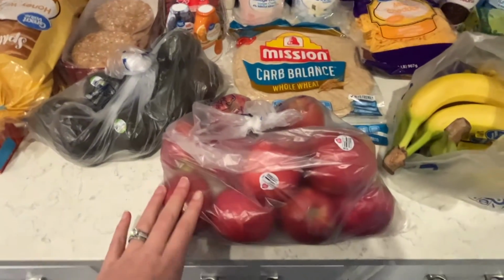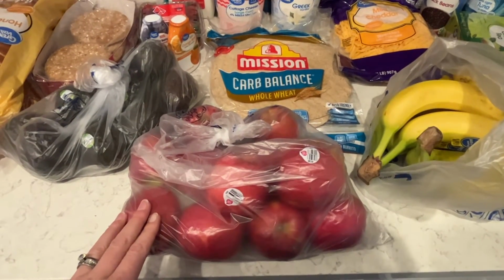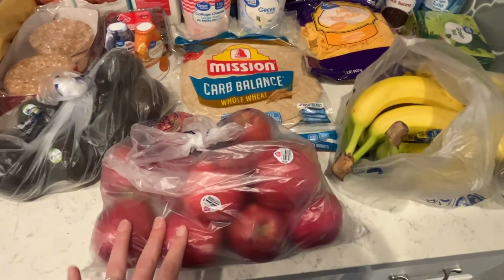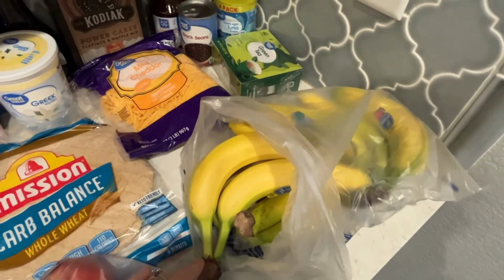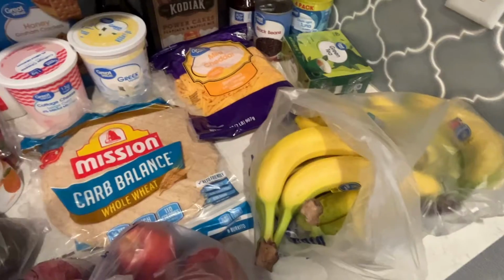Lots and lots of apples. We go through a lot of apples. I love them with peanut butter as a snack, but my kids love them also. My husband loves them too. Lots of bananas also. My kids love bananas, so that's definitely okay. If they want to eat lots of fruit, I'm cool with that.